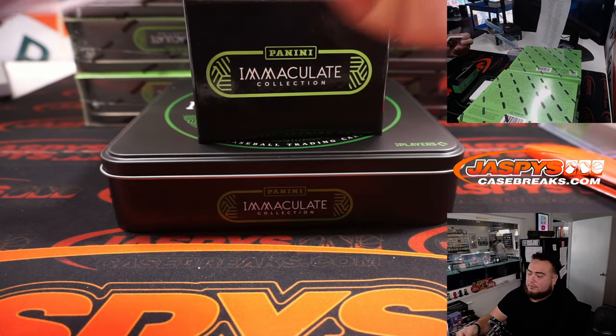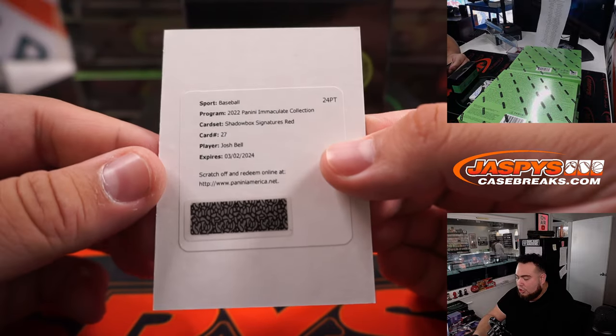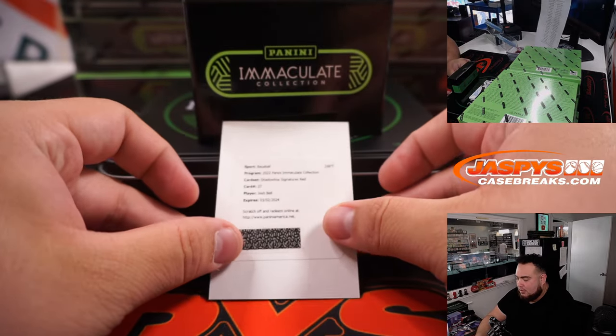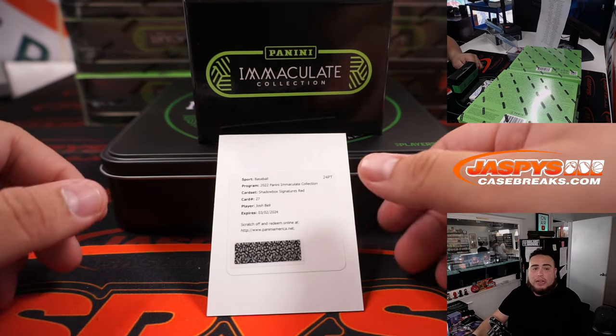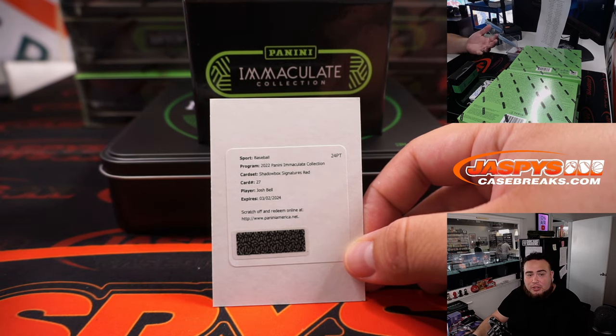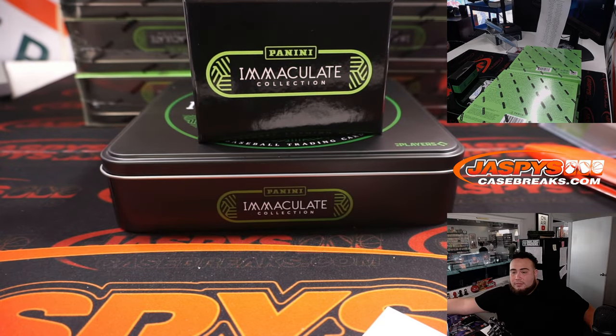Santillan. And Shadowbox Signatures Red Josh Bell. I believe that's going to go to the Washington Nationals, and that should be going to spot zero, if I'm correct. Let me see. Card number 27, yep. And a red is at a 49 or less. So he's already out of 49, so I'd assume that'll probably be out of 25, I should say. Because it does say out of 49 or less, so he's already out of 49 as a base. So I'd assume out of 25, maybe. And there you go. See? Told you.